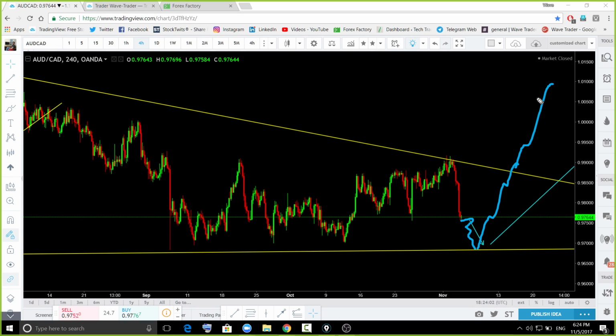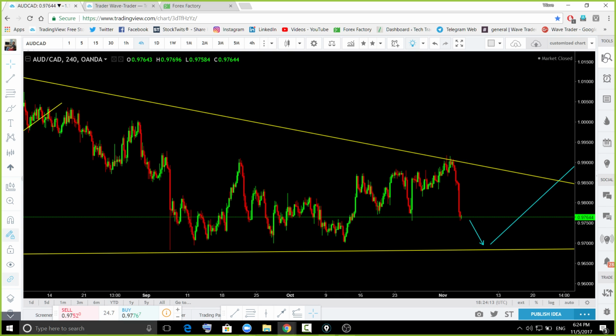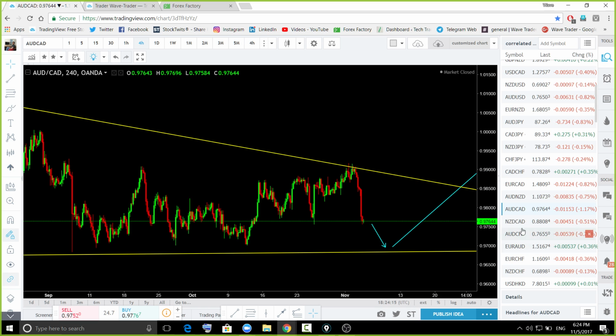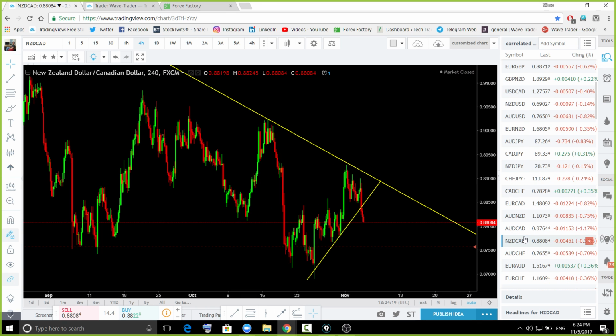If that trade is going to do something like that, stay in, watch that trend line to break out, stay in for a longer term to the upside. If not, take off, we are in a sideways market, sell it again. I'll try my best to update this chart. So New Zealand CAD, I don't see a nice trade setup, just ignore that pair.